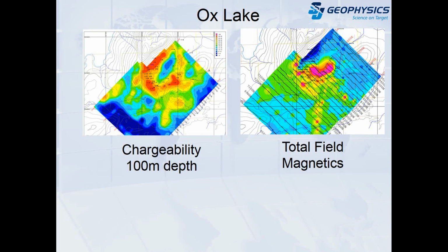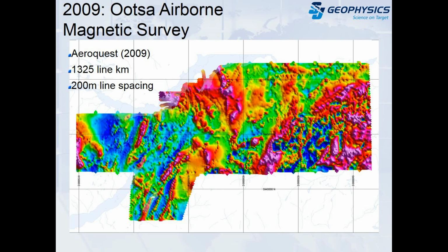This is showing it again, and it shows the drill holes. You can see that it's all drilled along, so they drilled directly on the chargeability anomaly, and that's where the mineralization is. And you can also see there's a magnetic core to this. So in 2009, they did a large airborne magnetic survey there, which I won't go into. Trent probably knows a lot more about that than I do.